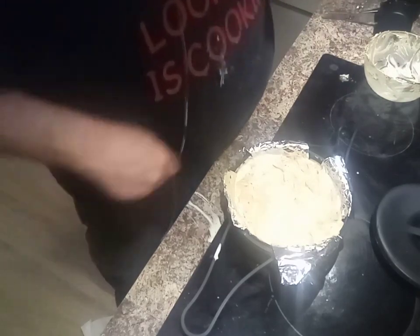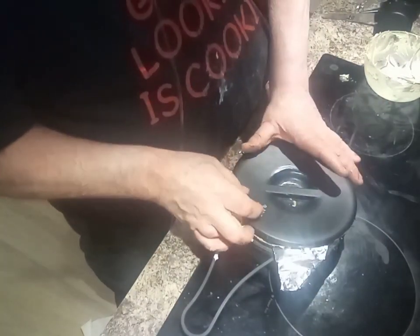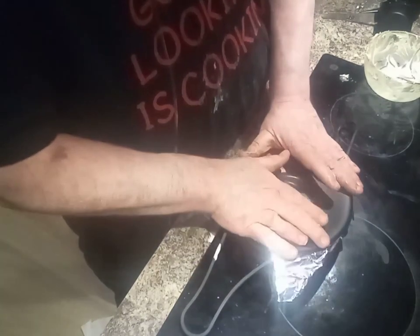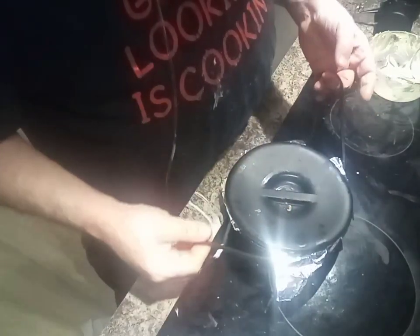So there you have it, the cover's going on. Now if you don't have a cake pan with a cover, you can put foil over it. Or some plastic wrap. I don't know if you want to put plastic wrap in the pressure cooker.